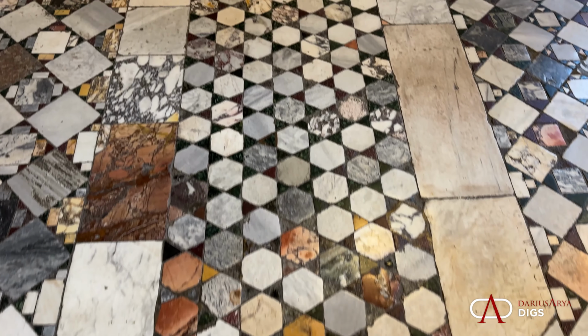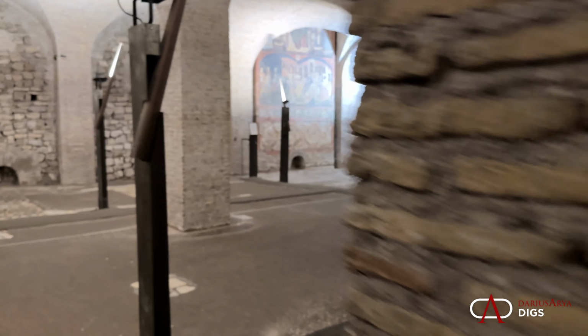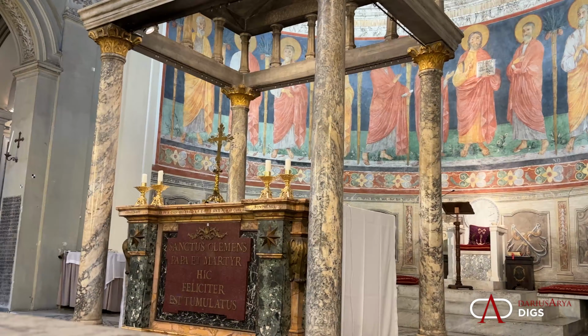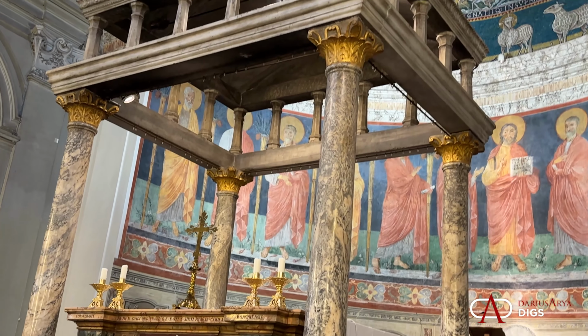We see the layers of history of Rome from the end of the 1st century AD. We go into the 4th and 5th centuries AD with that early church that lives a long life until the early 11th century. And then we get this magnificent church on top, which still stands today. The layers of history, let's explore under San Clemente.